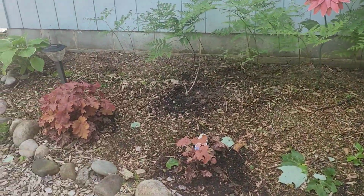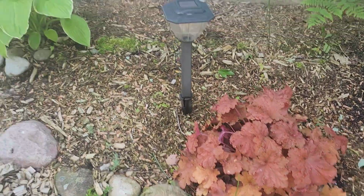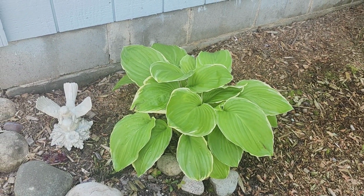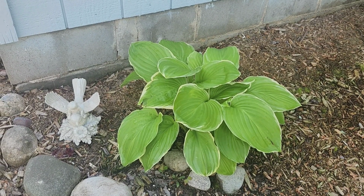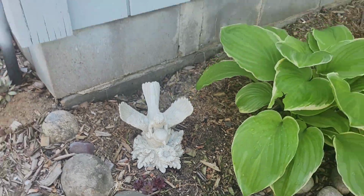But I just love the color on them. This one's been here the longest and it is beautiful. I love this hosta. This is frozen margarita and I love the color. Look at that. I hope nothing starts eating it because I think it's just gorgeous. Got myself a little baby on a bird there for a northern nest.